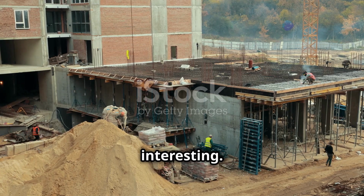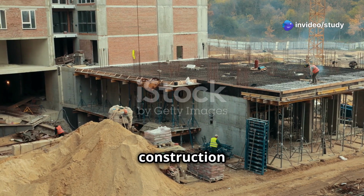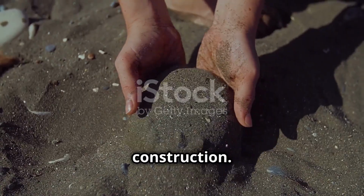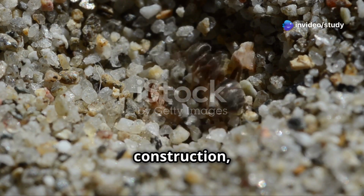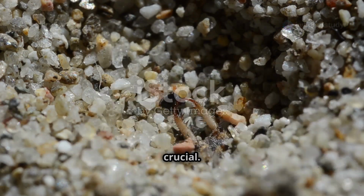Here's where things get interesting. The location of where sand is sourced can significantly impact the quality of construction materials. Remember how I said not all sand is created equal? This is especially true when it comes to construction. Well, river sand is like the gold standard in construction, while desert sand is more like the kid who always sits on the sidelines. The differences in their properties are crucial.